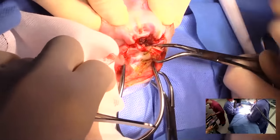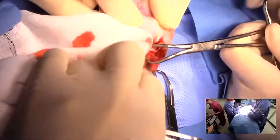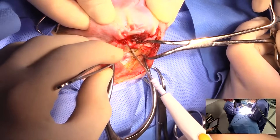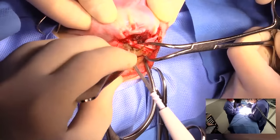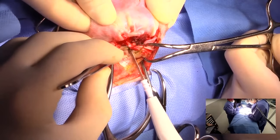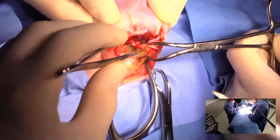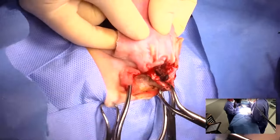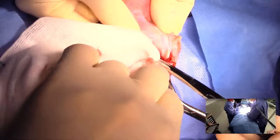One of the most important things that we're trying to do in this procedure is avoid cutting the facial nerve. And the key in avoiding the facial nerve is to stay right on the cartilage when we're doing our dissection. And you see that, that's the tumor peeking out at us.